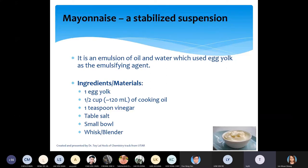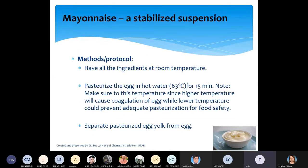One good suggestion from the internet is that you can actually try to buy wine vinegar. It's not very expensive, so you can use that as well. And then salt for seasoning, and of course you need a bowl and a whisk or blender. Because as I mentioned, to prepare a good mayonnaise you need two important things. One is the egg yolk, and the second is the whisk or blender, because you need the muscle power or machine to help you blend it, to break and introduce air into your mixture, to mix them. Okay, next slide.